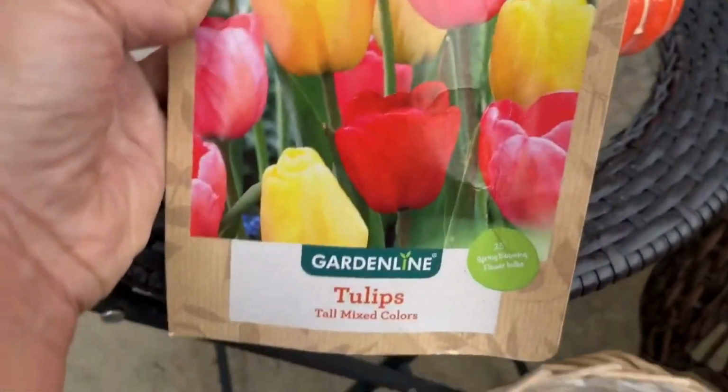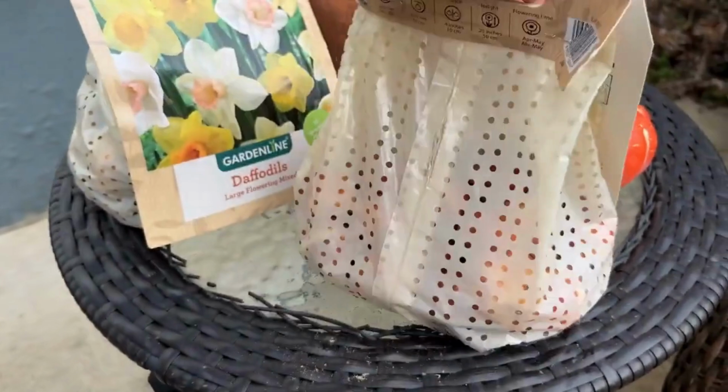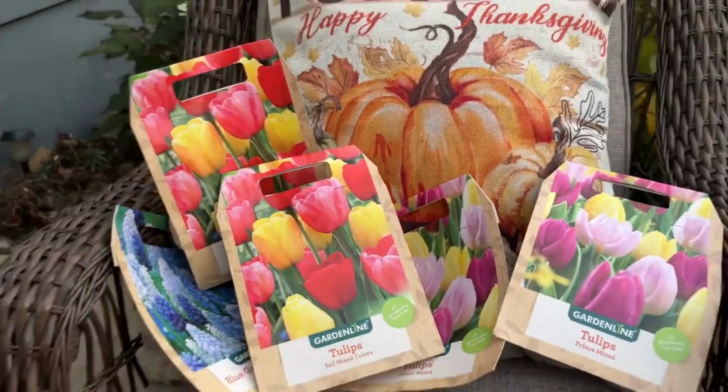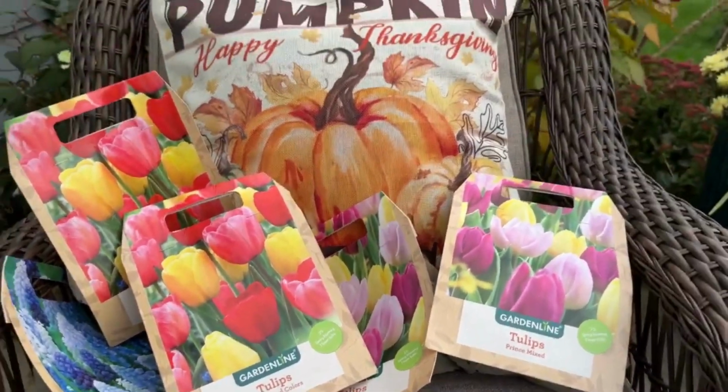But anyways, I have another one. This is so beautiful. Love it, love it, love it. I can't wait to see these colors. I'm so excited for spring, just to see the bulbs coming out of the ground. Spring is such a happy time. To me, it really is.